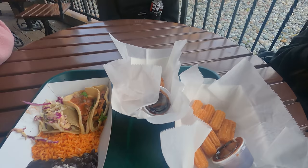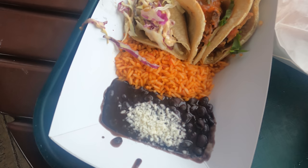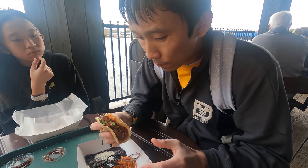Okay, we got two orders of churros and taco trios with Spanish rice and black beans. Chocolate sauce. Don't drip this chocolate sauce on yourself. How is it? It's cold chocolate. Cold chocolate? How is it? Good. I think I like it that way. Fish taco. Oh, big mess. It's fried cod. I didn't bite the fish. You didn't bite the fish? Okay. Wow. That's good.